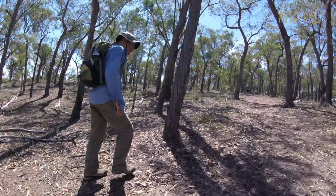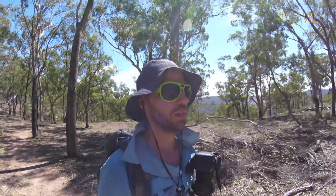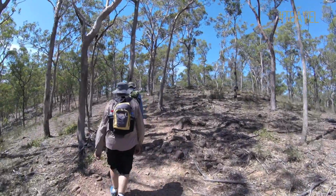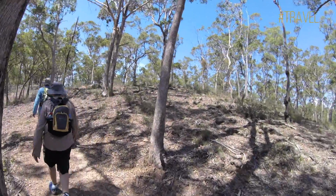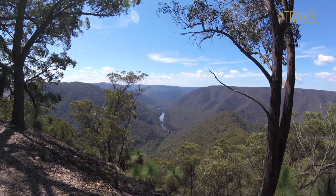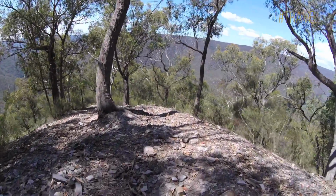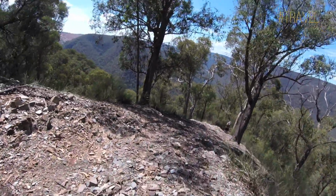Walking to the top of this ridge to only go down, I assume. It says it's pretty steep on the map. Before we do our descent, we're going to take in the view of where we're going, which is always handy. It's nice to know where we're going. And then we start the long descent down.